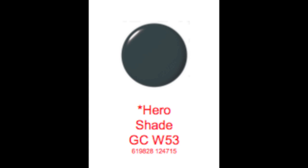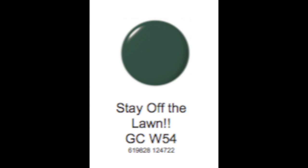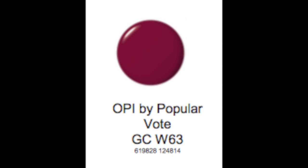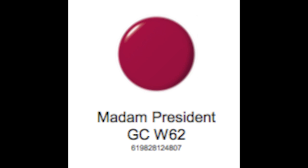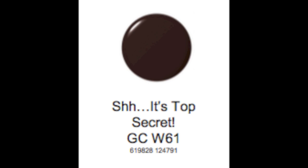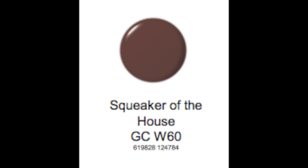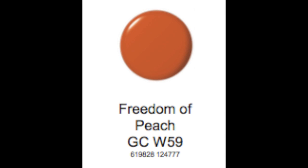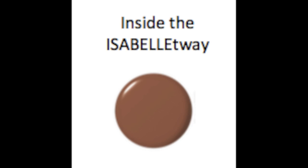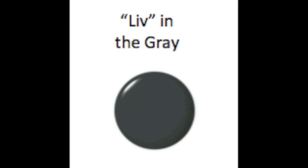2 polishes here on the front that are not yet named. The names for this one are going to be Stay Off the Lawn, OPI by Popular Vote, Suzi, the First Lady of Nails, Madam President, Never a Dull Moment, Shh, It's Top Secret, Pale to the Chief, Squeaker of the House, I really like that one because my cat's name is Squeaky, I think that's awesome, Yank My Doodle, Freedom of Peach, and then the limited edition polishes are going to be Inside the Isabel Way, Cherry Blossom, and Live in the Gray. And those are going to be released on August 3rd, roughly.